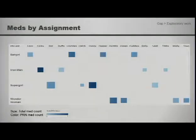Here's another view looking at medications. In this view, we have our RNs on the left. We have our patients across the top. The size of the square represents the volume of meds that a patient's receiving, and the depth in color represents how many of those are PRN meds.